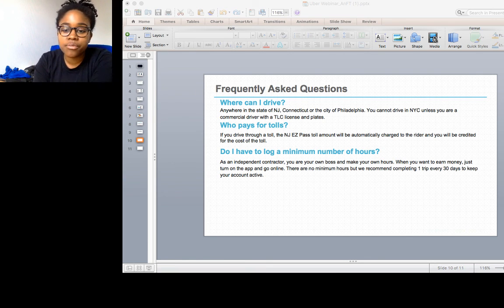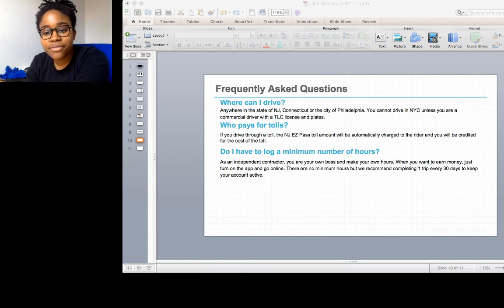I went over a few of the slides, but that's a good question: what percentage does Uber take? It's 75/25. You'll be coming home with 75% of the fare, and Uber takes 25% of the fare. It's definitely a good question.